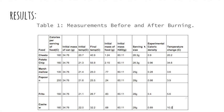Next, we'd like to talk about our results. As you can see in the table, each food item as well as the can of water was precisely weighed. For example, the Cheeto had a mass of 1.24 grams and the can of water weighed 34.76 grams. This data was later used in our calculations.